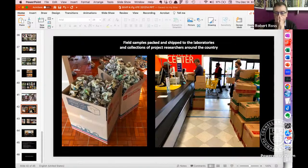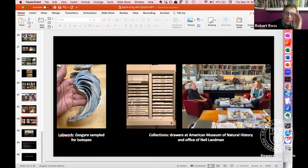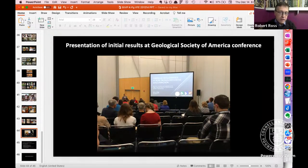So the last part of this, the finishing up of the VFE, in addition to doing a lot of video editing and so on, is going to be telling the story of what happens after the field. So, of course, packing up the specimens and sending all of these boxes shipped back to laboratories, actually studying them. This is a cross-section of a big oyster for isotopes. Neil Landman is a famous ammonite paleontologist at the American Museum of Natural History. They're going to museum collections to look at more material. And of course, then showing up at conferences and giving talks and sharing with colleagues what was learned.